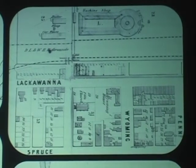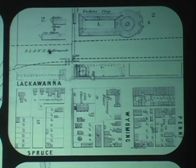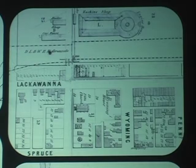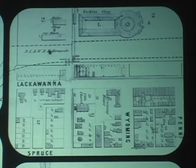And also down here, where the mall is now, that would be this section. And then this is a roundhouse, so that's pretty much where Steamtown is. It's not the same building. That building is long gone. But that site is where the Steamtown National Historic Site is basically located today.